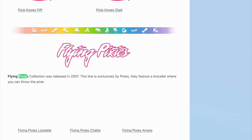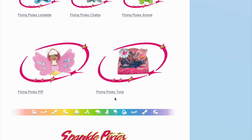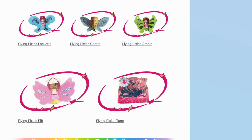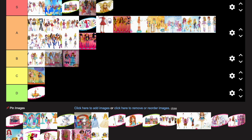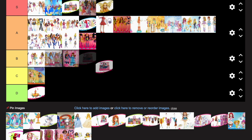Flying Pixies. Yeah, this is the Flying Pixies line. They feature a bracelet where you can throw the pixie. So it does have a gimmick, so that's cool. It's cool to have the pixies as well. Personally, I don't care that much about pixies. Again, one of these things where I'm not even sure if I would really viscerally want them if I owned them. I am gonna put them in C because I think it is cool to have pixies.